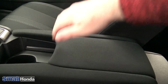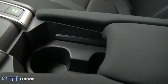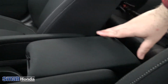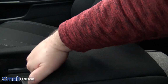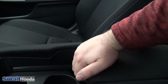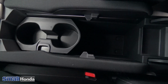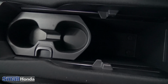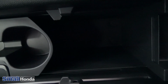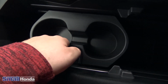This armrest is cloth, and actually you do have cup holders down here. So you can slide that back or forward. That's nice. And it's comfortable, you know, like it's a nice comfortable fabric. So as I bring it all the way back, it then opens up the armrest. And what's really nice is that this goes all the way down there. You have a nice big compartment down there and lots of customization, because this actually slides back.